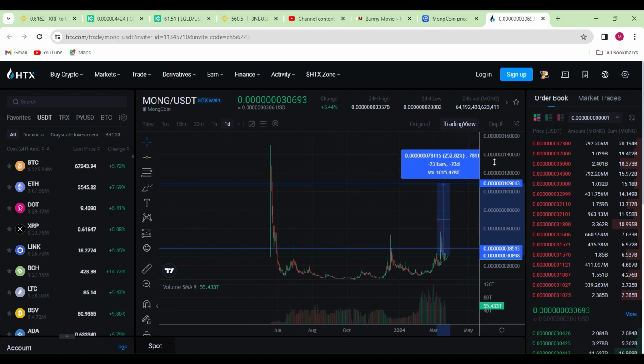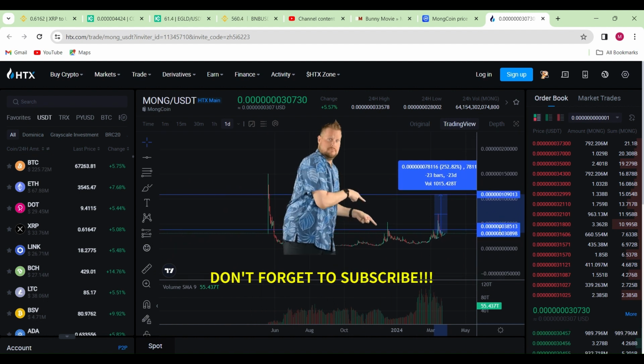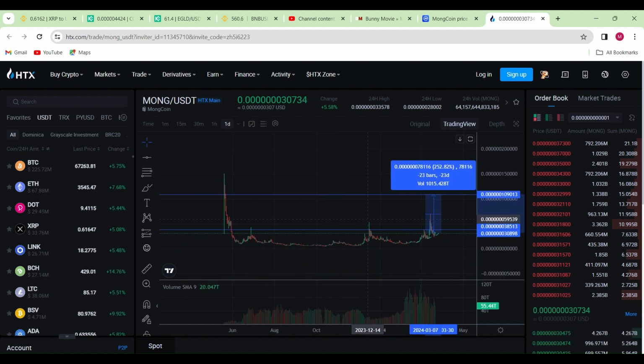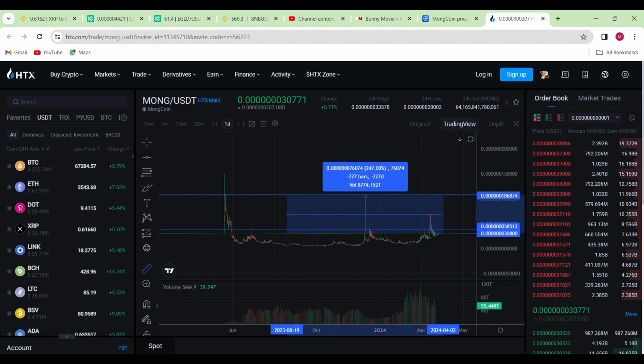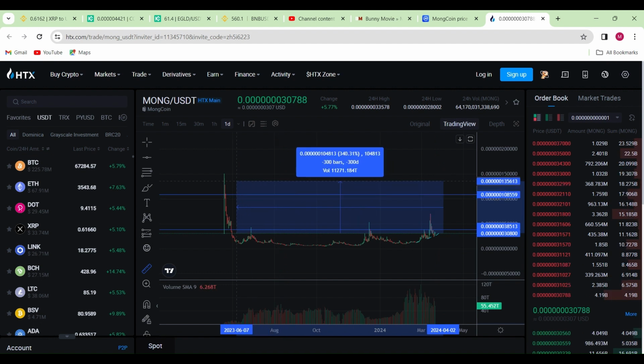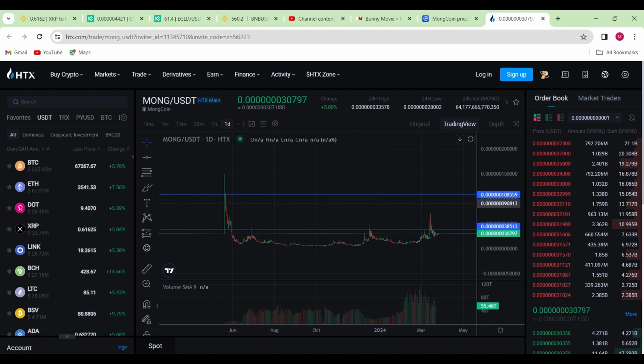this Mong coin still needs to see a parabolic move, and I reckon we should quite easily hit well above its all-time high. So if we measure from where we are now to its all-time high on the HTX exchange, that will give us another 329% move to the upside. So that's easily 3x there for yourself. But we're not done here.